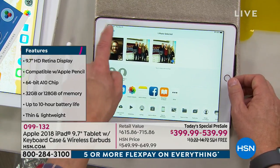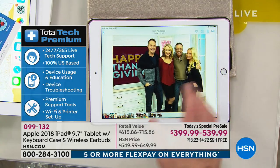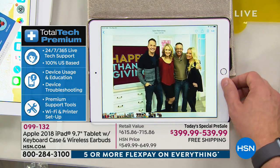And what's cool about how easy that was, think of it this way. You have one photo from Thanksgiving, you probably have many. You can airdrop a whole bunch of them. Sure. Versus trying to all add them into an email.